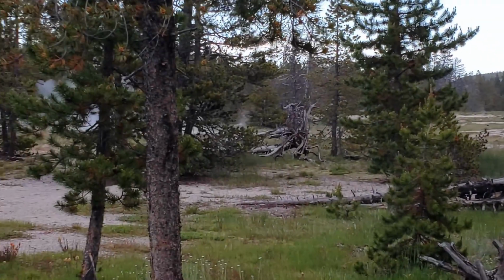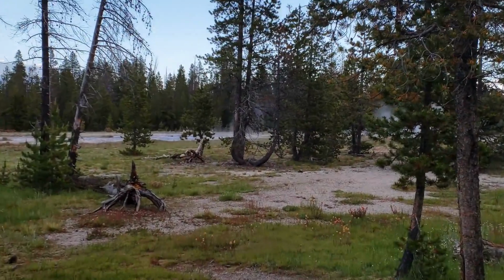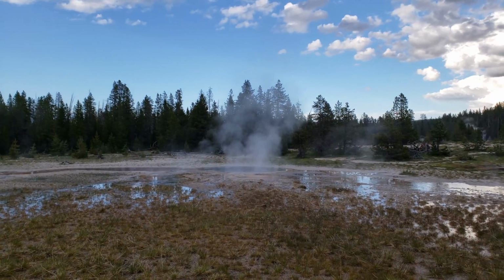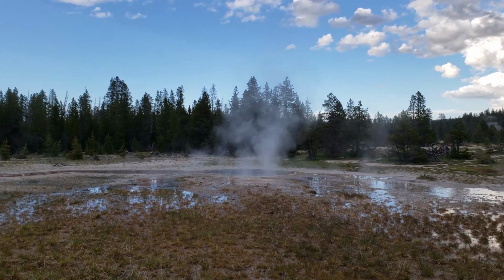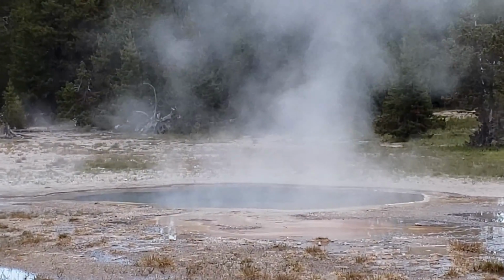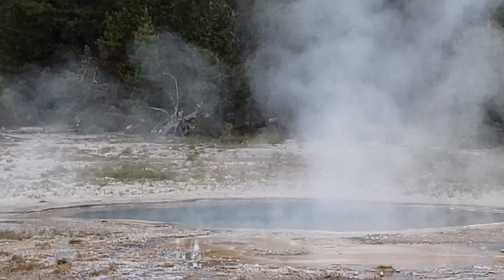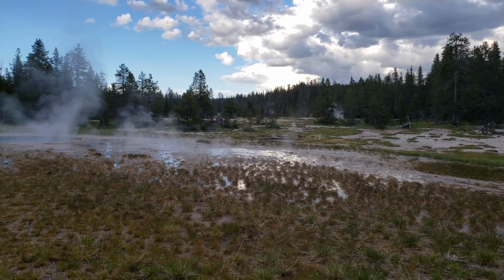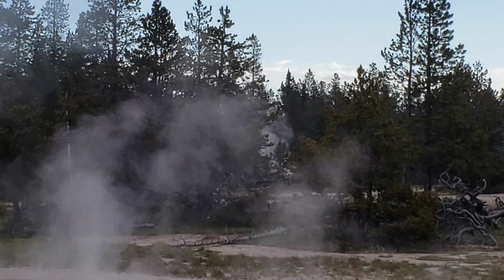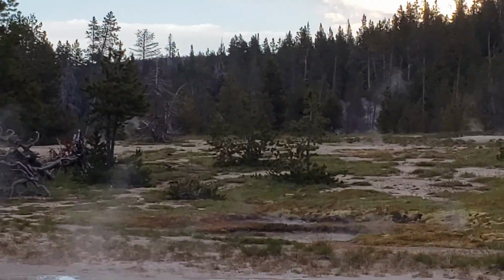Have you seen the turquoise pool yet? Over here? Pretty cool, you wanna go there? Cool. Back here through them trees.